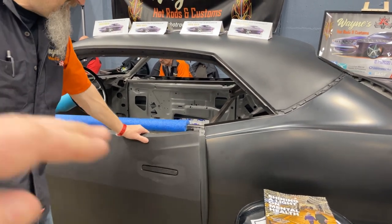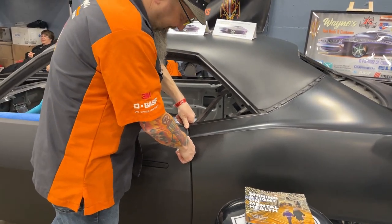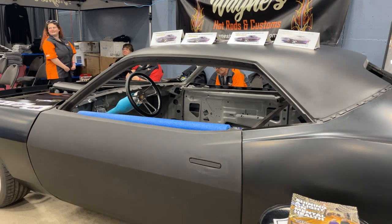Our Trans Am didn't work out this way. No. Just saying. I think you built a Trans Am or two. You know how they work. Yep. I like it. Looks good.